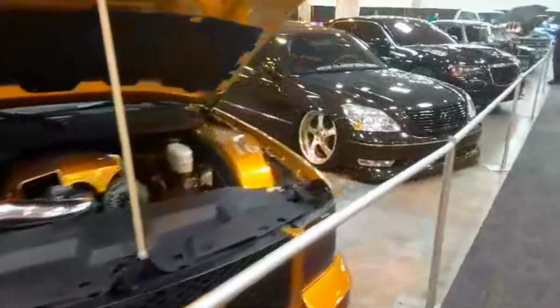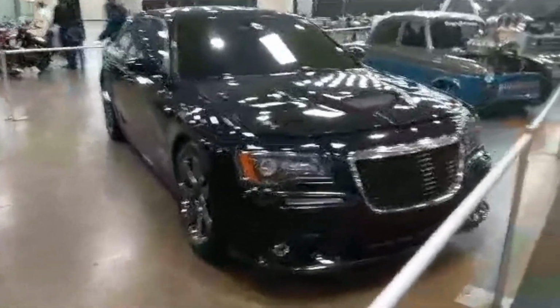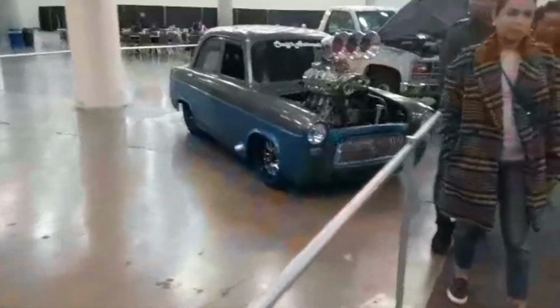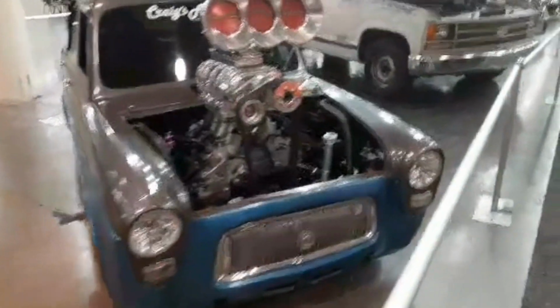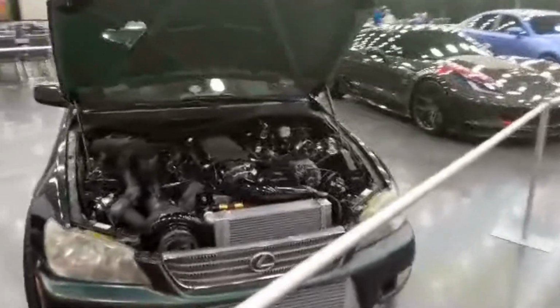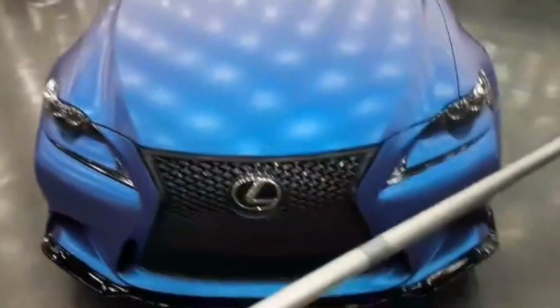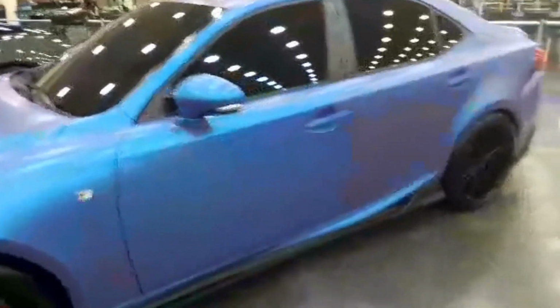Next, we run through the modified cars. Man, that's a nice color. I literally just seen this car. There's two of them.